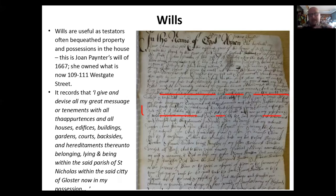You know, that little highlight I've just pulled out there, it starts on the far right hand side with "I give and devise all my great messuage and tenements with all the pertinences", that is one word there, "and all houses, edifices, buildings, gardens, courts, backsides, and hereditaments thereunto belonging, lying, and being within the said parish of Nicholas, within the said county of Gloucester, now in my possession." So you can see what I mean.